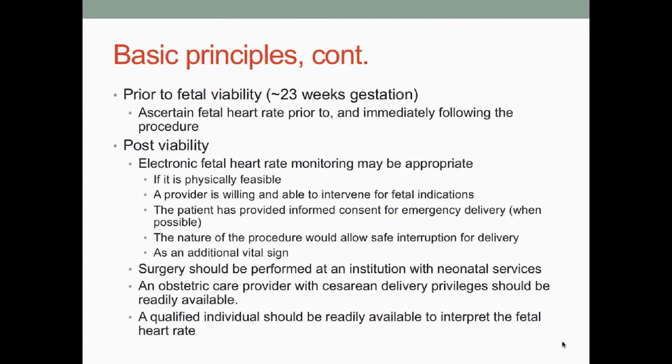So we can divide recommendations for surgical management into prior to fetal viability and post viability. Fetal viability is defined slightly differently at every center. In general, the current thinking is that viability is beginning from approximately 23 weeks gestation. For a pre-viable fetus, the only fetal monitoring that is necessary is a fetal heart rate check prior to and immediately following the procedure. Post-viability, things become a little bit more complicated.